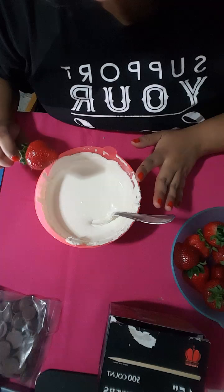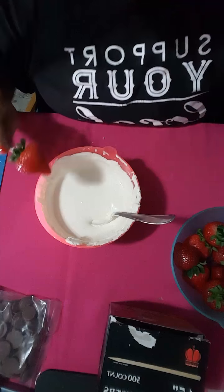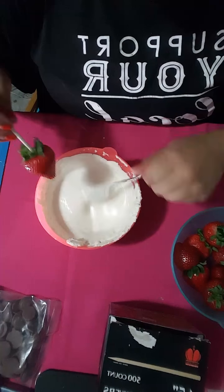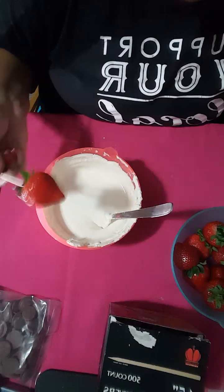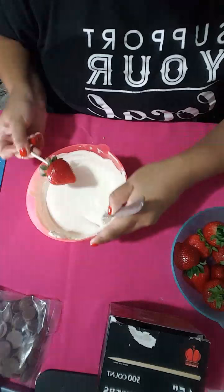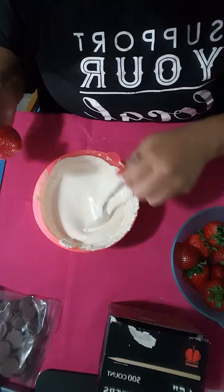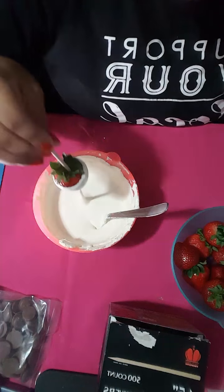Okay, so I want to start dipping. Is it okay, or are you guys good? Okay, I'm gonna dip another one. So just up and down basically, because I have enough chocolate to do that. You don't want to be going like this and turning the whole strawberry around. Just avoid all that and have enough chocolate to dip up and down. Up and down.